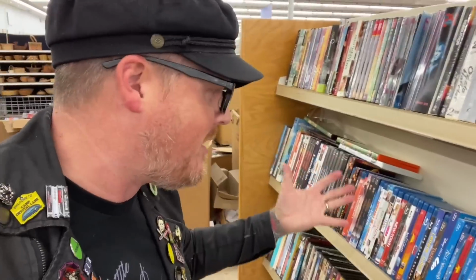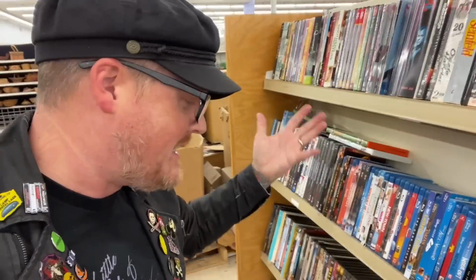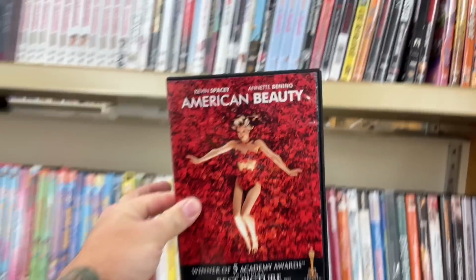Sadly, once again, nothing I actually need to pick up for me, but somebody else is going to come out here, see all these Blu-rays, and find some amazing titles, and when they do, they've got me to thank. Well, for a brief second, I actually got really excited because I thought I found something I actually needed to pick up, and that is American Beauty, which I do technically need, though also technically don't need.